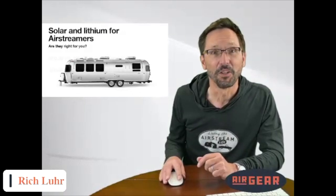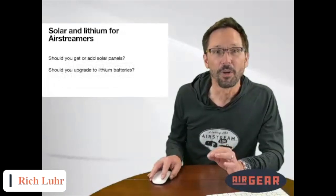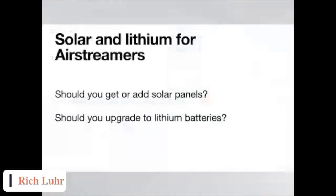Okay, so let's get going here. The two key questions that everybody wants to answer is, should you get or add solar panels? Most modern Airstreams these days are coming with solar panels. So the question becomes for a newer owner, do you need more capacity? For somebody who has an older Airstream that doesn't have any solar on the roof or any sort of portable solar, you might be wondering if this is the time to add it. And of course, the second question is, should you upgrade to lithium? Again, some new Airstreams are coming with lithium. It's a choice of the buyer these days. But for the rest of us, we need to think about whether or not this is something that makes sense for us.